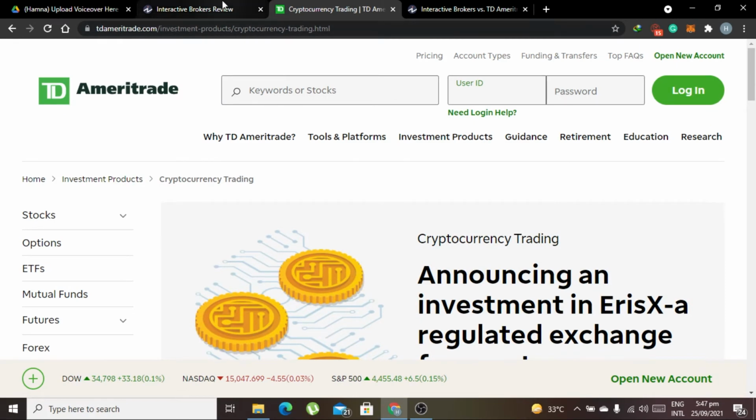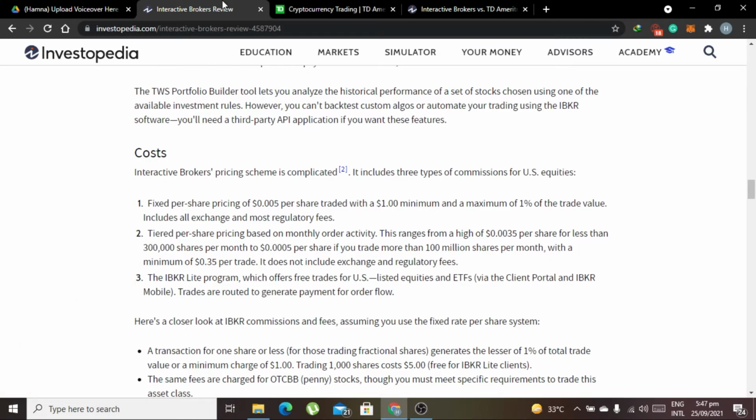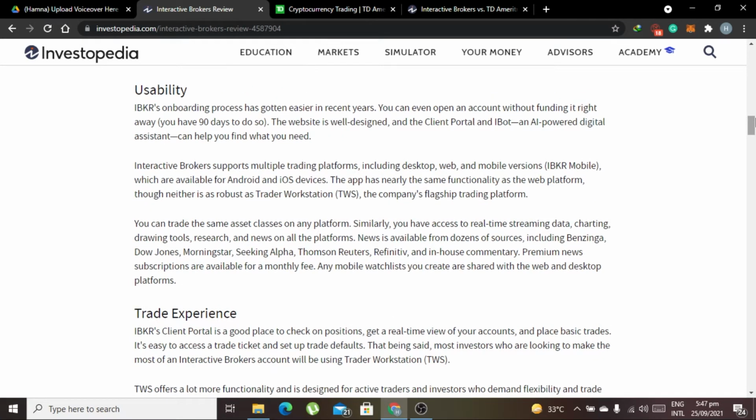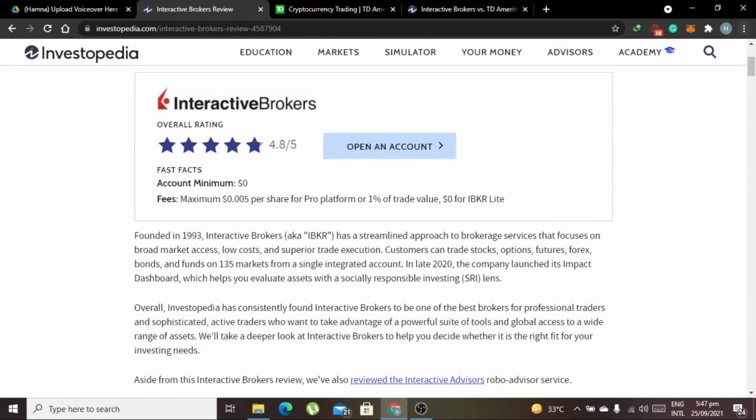And Interactive Brokers, I actually don't know the pronunciation well. I have heard "brokers" and "brokers" both ways. So you can just call it anything. When we go to the rating, both of them are rated, like you can see, 4.5.